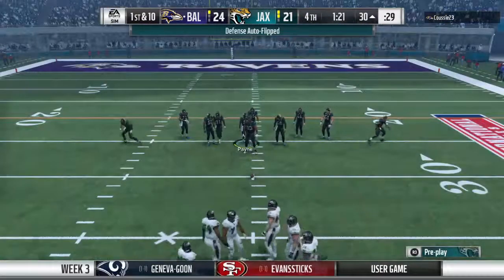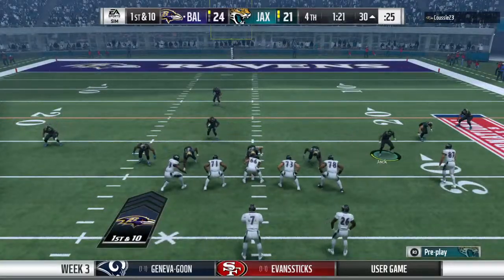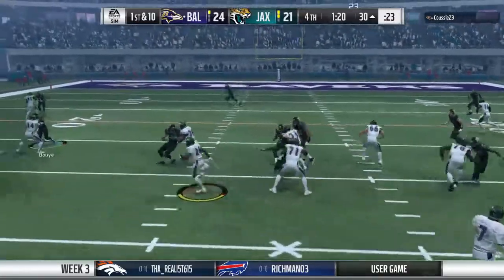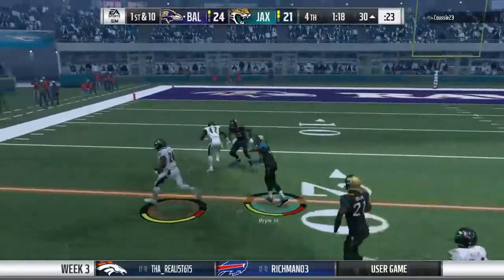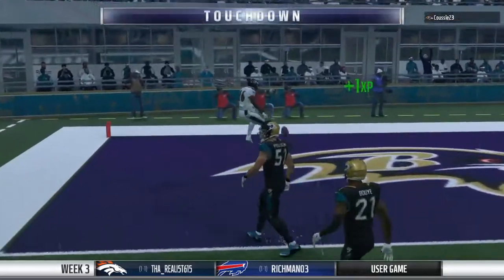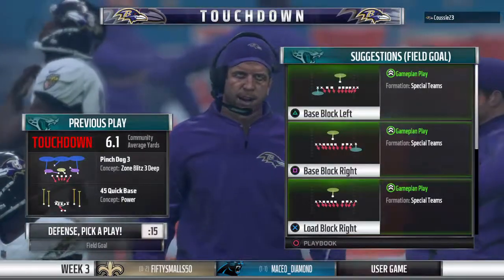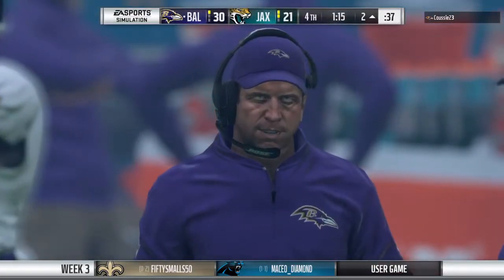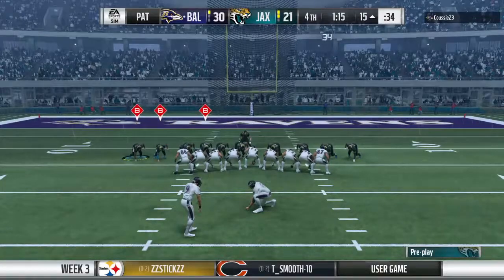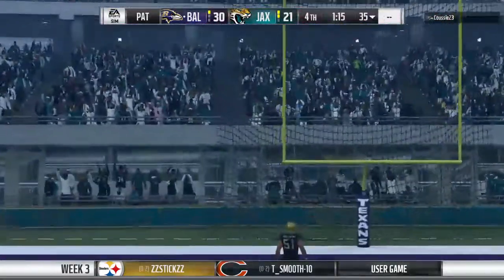And they'll start this drive with very good field position. They'll run it now out of the gun. They'll take it into the end zone for a Ravens touchdown. A great play there. With 2 touchdowns on the season, both in this game. And the Ravens have used the short field to their advantage as they cash in for 6.